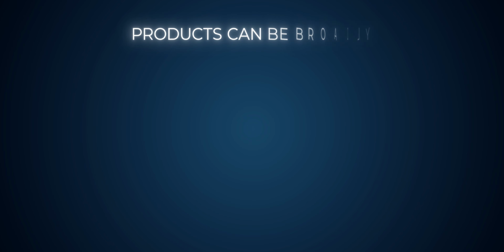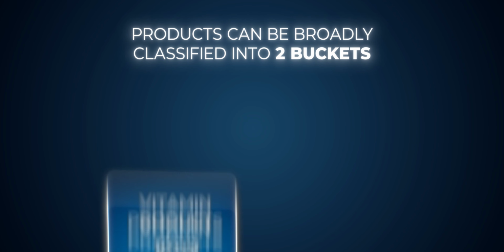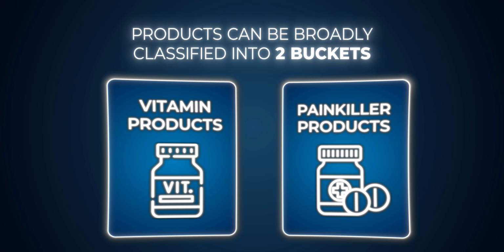Human psychology is focused on dealing with immediate problems and risks and isn't too good about thinking about the long term. So now applying this to the software world, products can be broadly categorized into two buckets: vitamin products and painkiller products. There are some products that exhibit characteristics of both, but we'll get to that in just a bit.